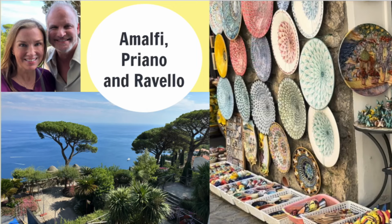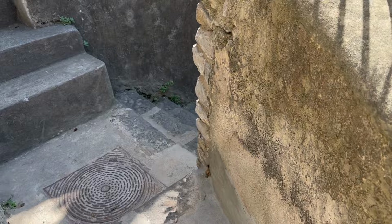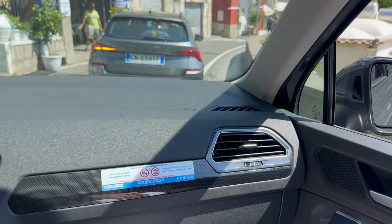Okay, we are headed out. We're gonna go pick up our car and we're going to drive to Amalfi. Got the car. It's a gorgeous day.